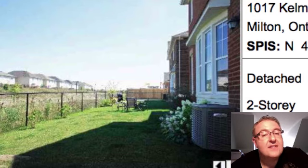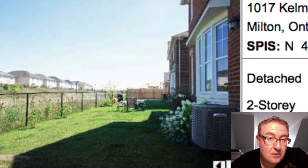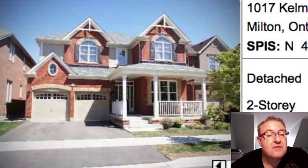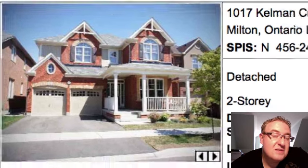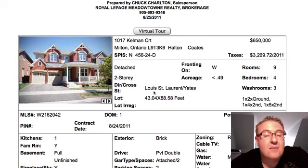And Kelman's nice because it's just off of Yates, and if you don't live on Kelman, there's really no reason to go there. So the traffic patterns are pretty low there. I mean, the biggest drawback I can say with this one is you may have to put a bit of fencing in the back if you don't get along with the neighbors.